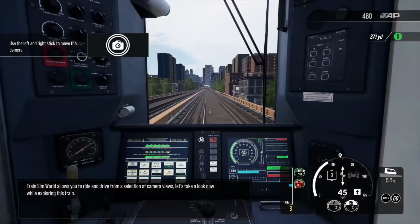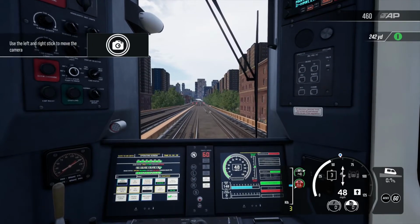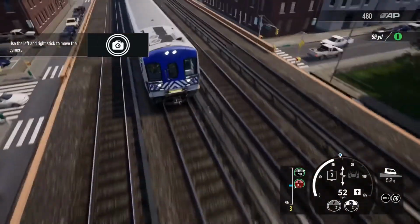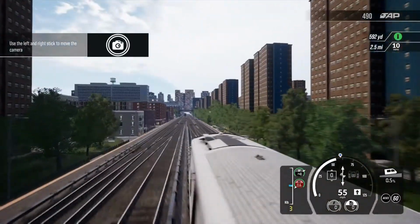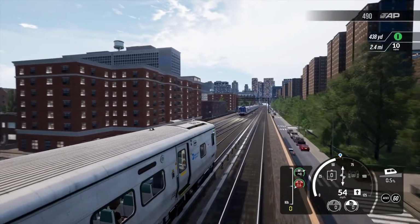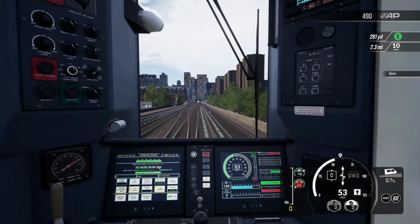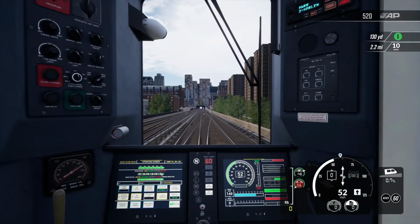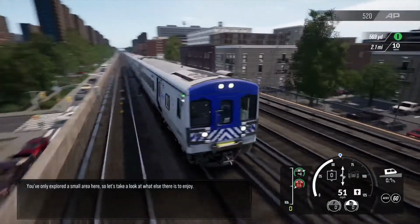From a selection of camera views. Let's take a look now while exploring this train. We've only explored a small area here. So let's take a look at what else there is to enjoy.